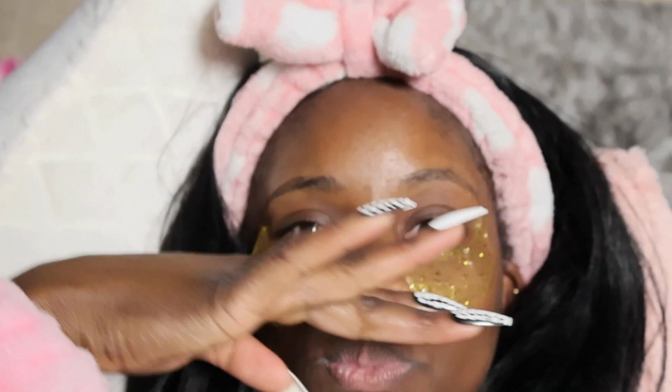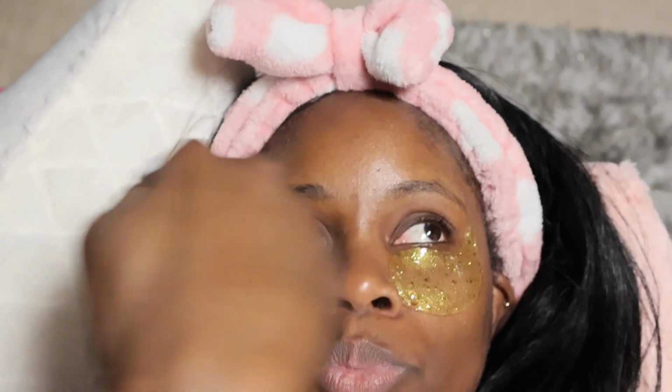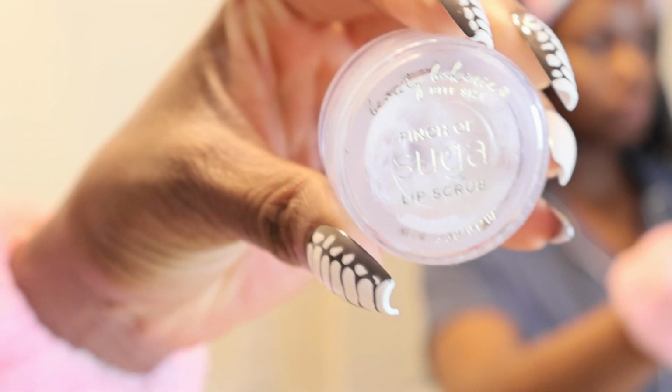You guys, so I'm in my closet waiting for my eye mask to do what it's supposed to do. Now I'm taking it off, wiping some of the glitter off, it had a little glitter on it. I'm gonna do a lip scrub. I love this lip scrub.